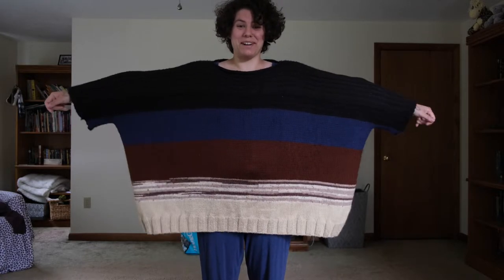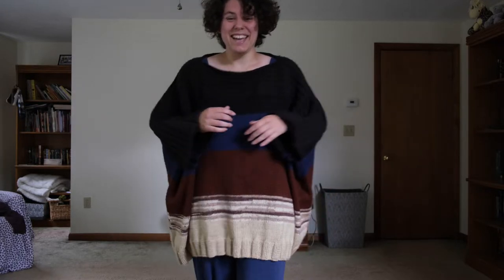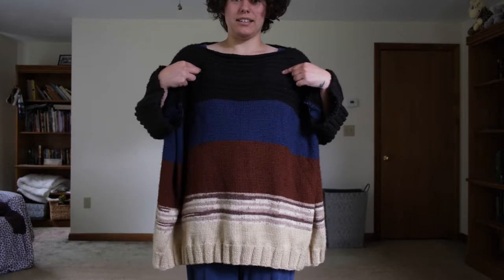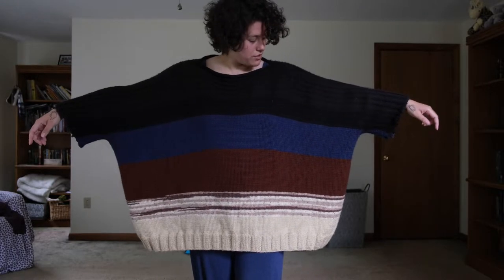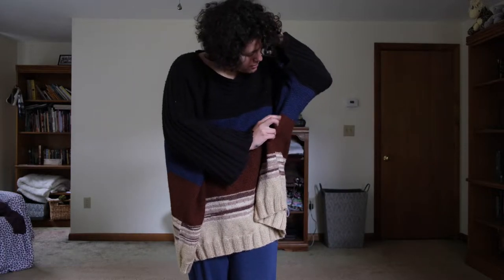I can't stop holding my arms out like this. It just looks so... This is knit in Karrie Cardi Simply Soft, and every stripe is a full ball of yarn. Yeah, every stripe is a full ball of yarn. Is this seamed on the side? Yeah, it must be.